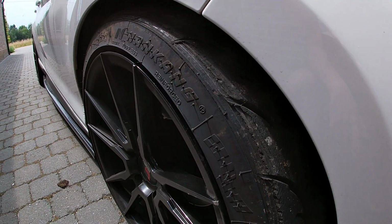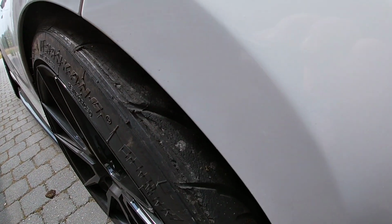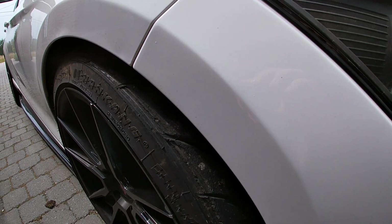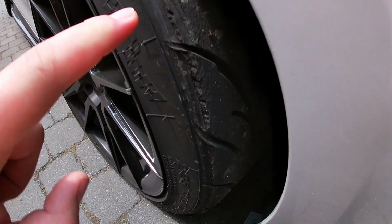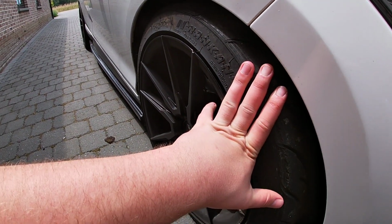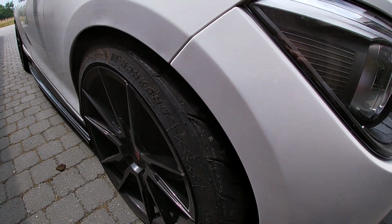So it's not that terrible. I mean, I can still drive with this, but it can be a bigger problem once this happens more and more, and the rubber will be cut away even more. Stuff like this is not good, but this won't harm the tire that much. So I'm just gonna drive with these tires until they're a goner.